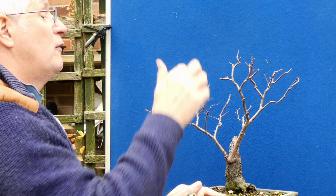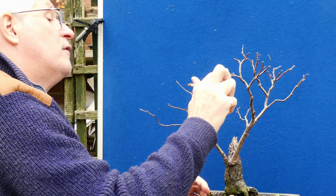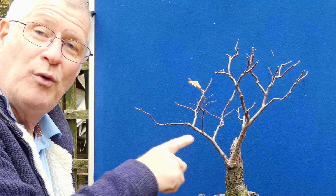And you'll often have seen when people do their pruning back, by the time you see the tree again, it's like half the size, and you wondered how on earth did they get to that point. And it's just because they're paying close attention to where the buds are a lot lower down a branch.